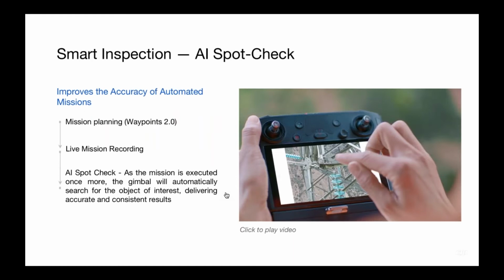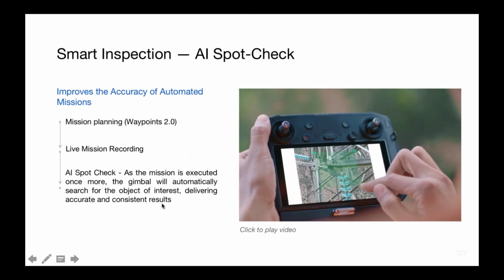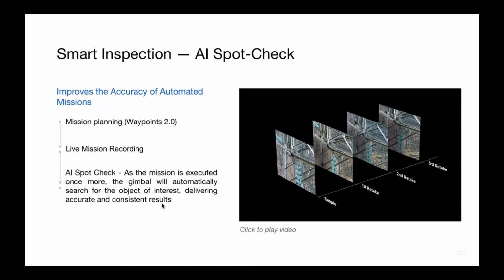And then we take it to the next level. So after the pilot has finished recording their live mission, they can annotate the object of interest. So I'll play this clip. Here you can see that the pilot is annotating the area that they want to look at. And then the next time that this mission is replayed, it will take that same picture every single time. So this is great for delivering accurate and consistent results.